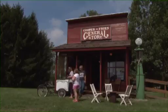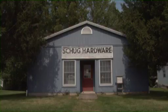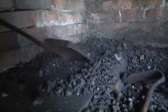We have a general store. We have a town hall. And we have a hardware museum. That is the only building that is not a period building. That was built to house the Shug hardware collection.